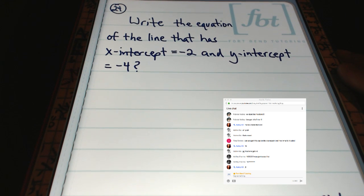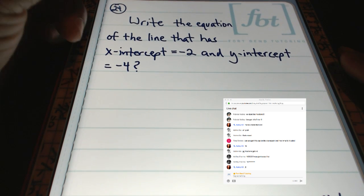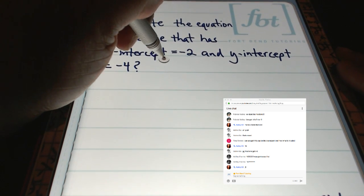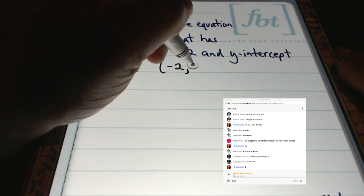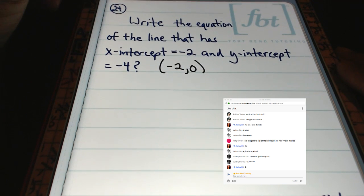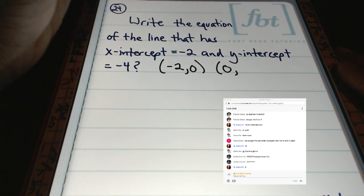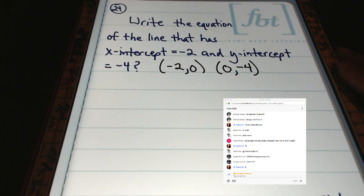Write the equation of the line that has x-intercept -2, y-intercept -4. Let's see about that. If we write the x-intercept as an ordered pair, guys, that ordered pair would be (-2, 0). If we write the y-intercept as an ordered pair, that point would be (0, -4). We can use these 2 points to create the equation of the line. And we will need to find the slope first.